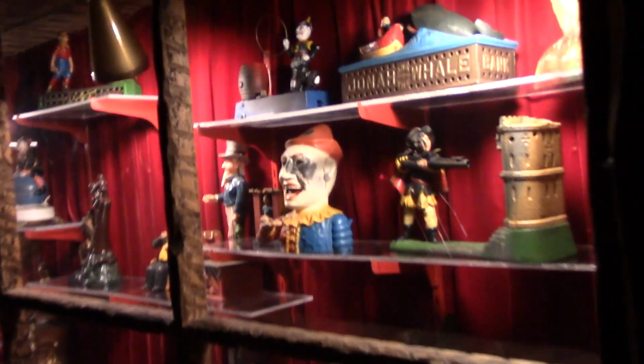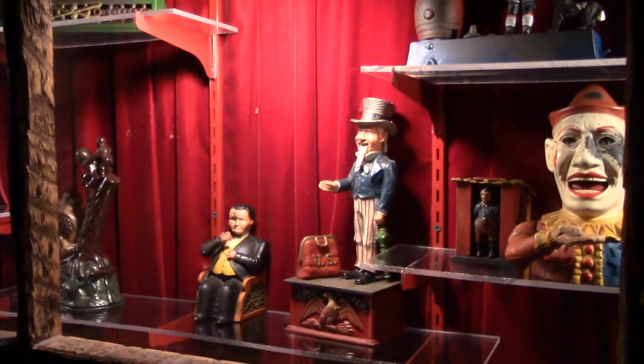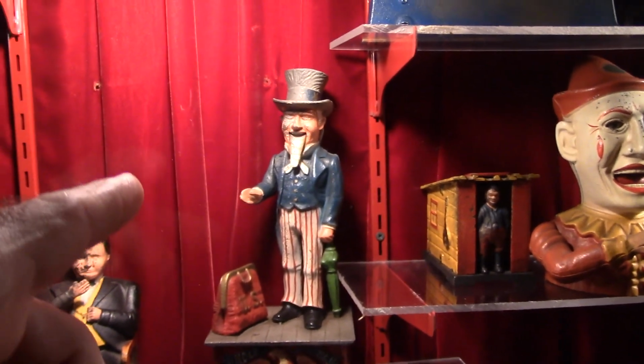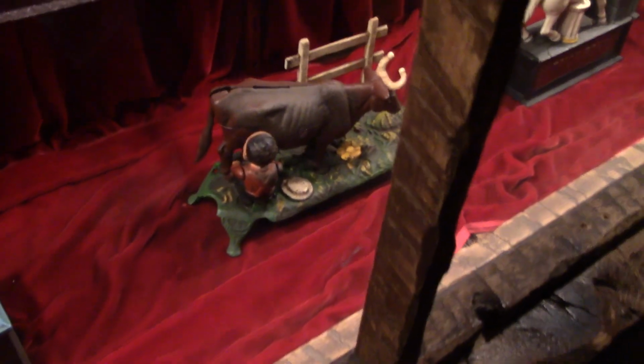And we got all the circus stuff here. We got Jonah and the whale and the creepy clowns. And these are all banks. So you would put a coin in the hand, and then he would pop it in his mouth, and Jonah would feed the whale a coin, and Uncle Sam would take the coin in his hand and drop it down into his bag. You'd put a coin in there and the farmer would milk his cow. So those are pretty clever banks.